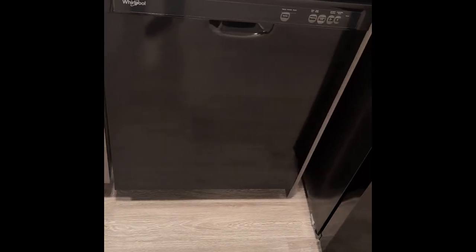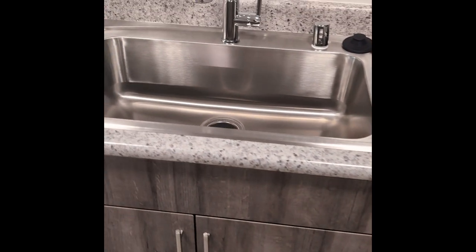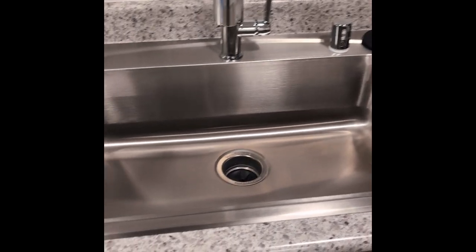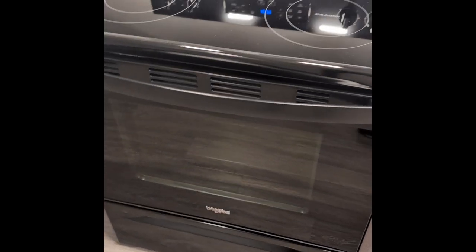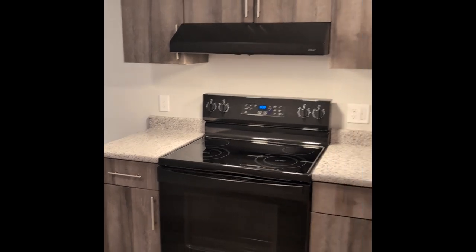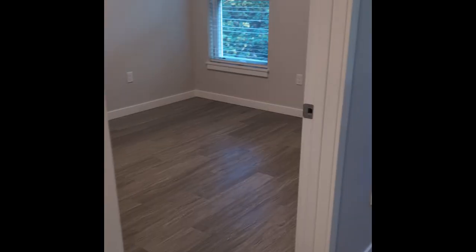Let's start with the kitchen. This is one of my favorite parts. We have a large sink, glass stove top, and a dishwasher. I'm very happy about it because we didn't have one in our previous 150 square feet micro studio. Plus, there are so many cabinets, plenty of room to stay organized.